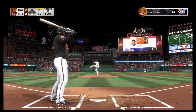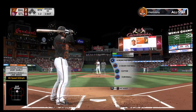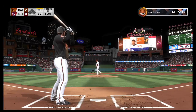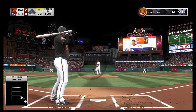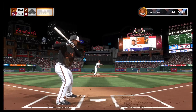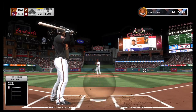Ready on 1-2. Turned on that one and crushed it. Just pulled it a little foul. Now another 1-2. And he lays off it to even the count 2-2. Well, that's what you want from your curveball on 1 and 2. You start it in the zone and let it break out of the zone where it can't be punished. Didn't get him to go after it, but the execution was nice.